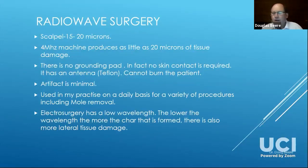So believe it or not, if you have a look at some of the leading facial plastic guys, they like to use big blades. And there's a reason why you use big blades, because you have much more control over your incisions as opposed to a 15 or a 15C. But blades do create 15 to 20 microns of injury laterally in the skin. Whereas you can use a radio wave, which produces as little as 20 microns of tissue damage. Artifact is minimal. I use this in my practice daily. And whereas electrosurgery or cautery has a low wavelength, there's more char that's formed, and there's more tissue damage.